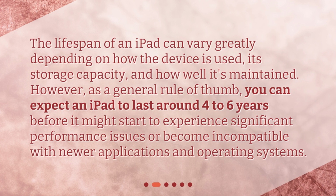The lifespan of an iPad can vary greatly depending on how the device is used, its storage capacity, and how well it's maintained. However, as a general rule of thumb, you can expect an iPad to last around 4 to 6 years before it might start to experience significant performance issues or become incompatible with newer applications and operating systems.